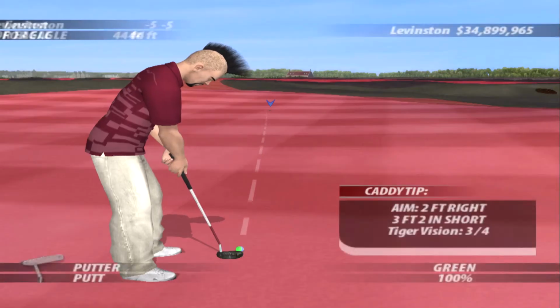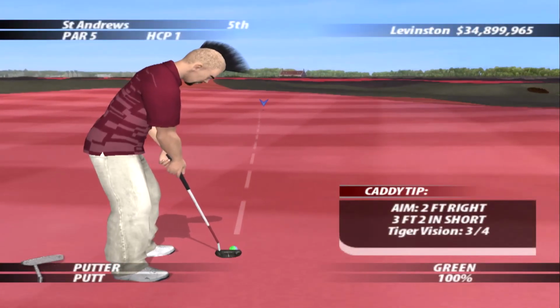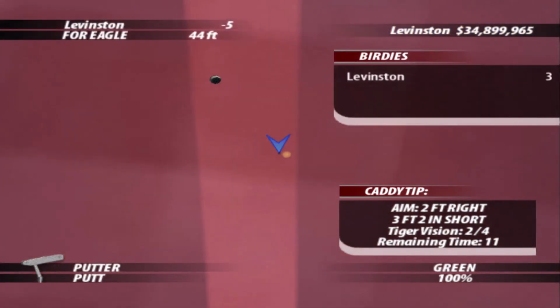Take a bit of friendly advice and look to the left. What hole are we on? The 5th hole. We'll Tiger Vision this. We'll take the risk.